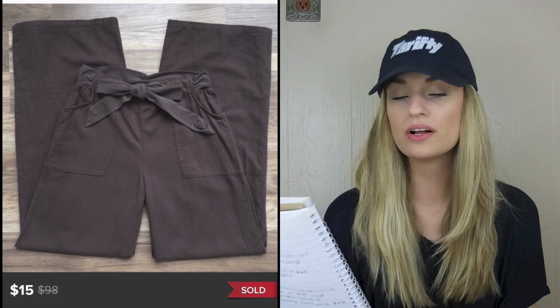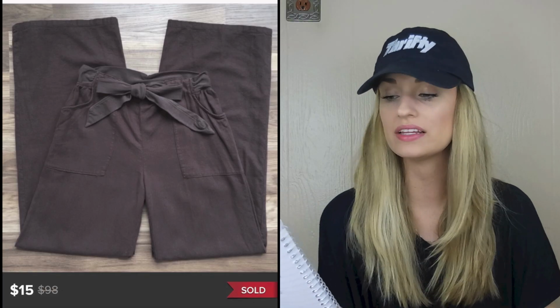The bundle price for the 2 shoes, including my 10% discount of 2 or more items, came out to $67.50. The buyer offered me $62, which I felt was very fair, and I accepted. My earnings were $49.60. Okay, next up we have a pair of Anthropologie Linen Blend Wide Leg Beach Pants.